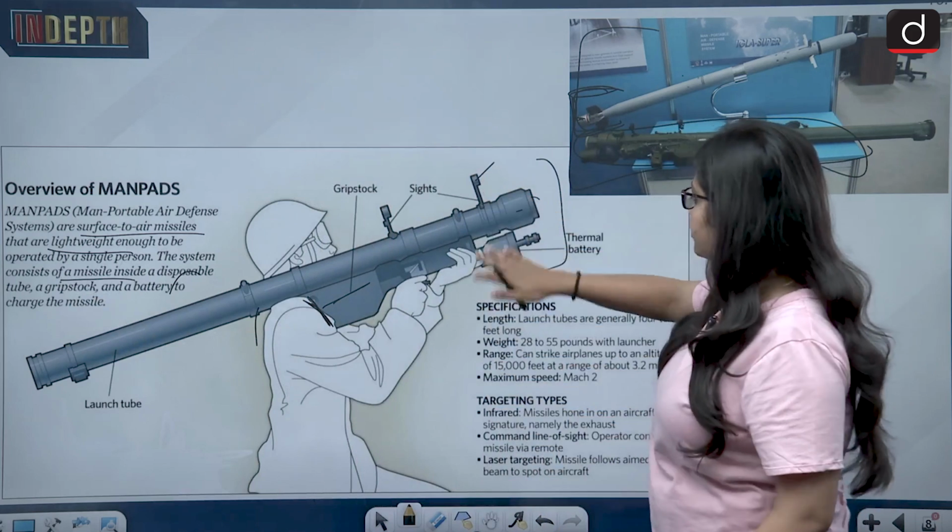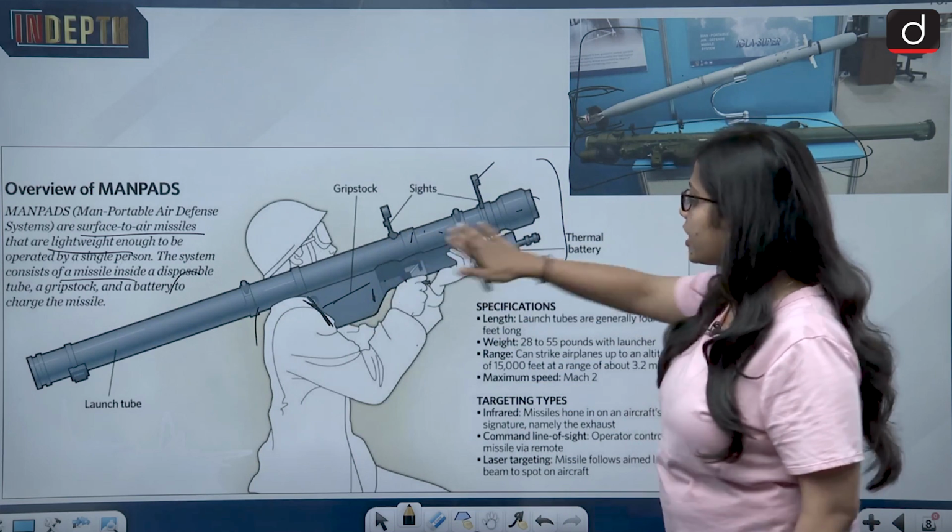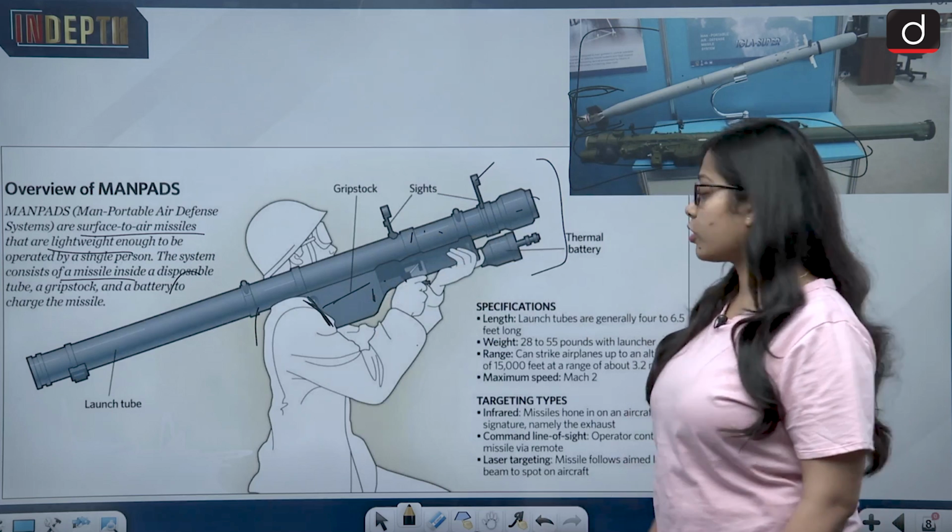So if this is the setup, then this is the grip stock and this is the missile. So the missile will move from the grip stock.